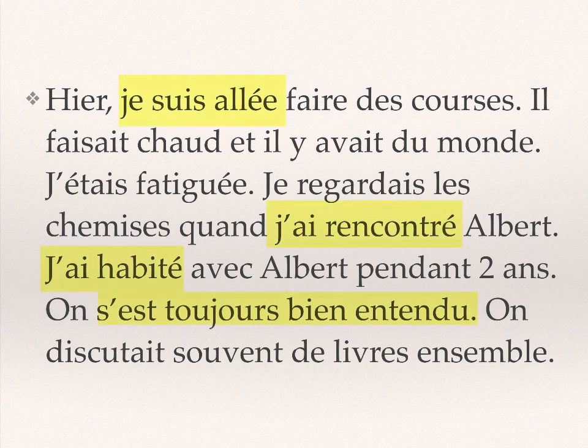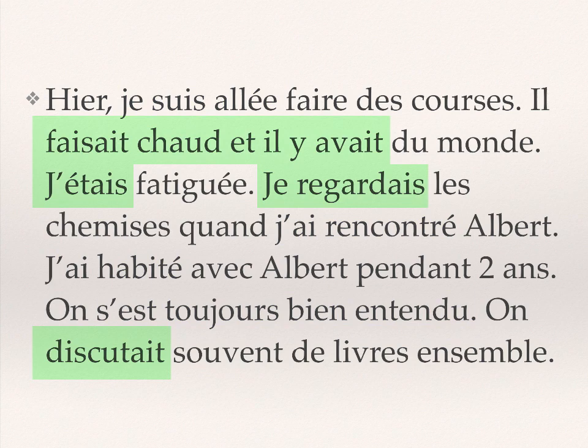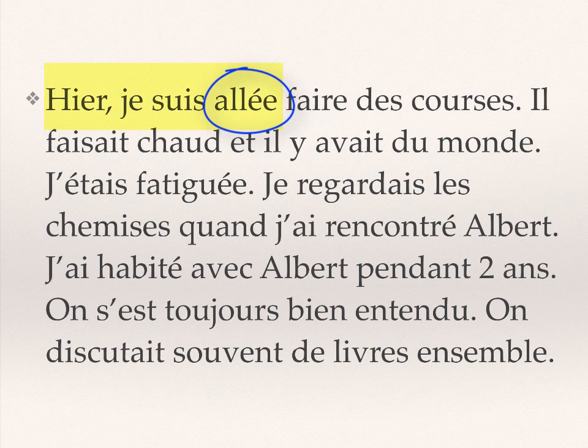You've seen that there are some passé composé and some imparfait. The first sentence. Hier, je suis allé faire des courses. Yesterday, I went shopping. Je suis allé, that's the passé composé, and we also understand that the person talking is a woman because there's an E at the end of the past participle. Because it says yesterday, specific time in the past, we are going to use the passé composé.